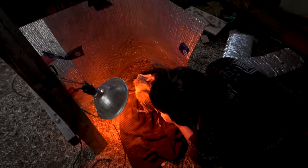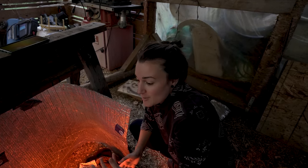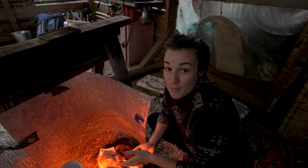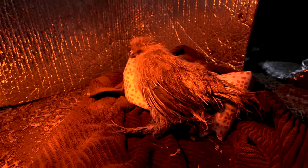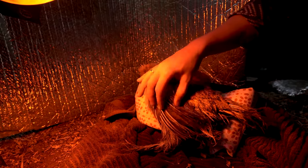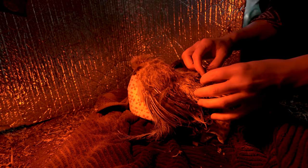Poor Zuzu. I went to let the chickens out this morning and I found my Silky in the water bucket. Her head was out, but her whole body was in. I guess at some point she got stuck in the water bowl and couldn't get out, and now she's very cold. She's still alive, but she's cold. She's starting to dry off. Zuzu, you gotta get warm.